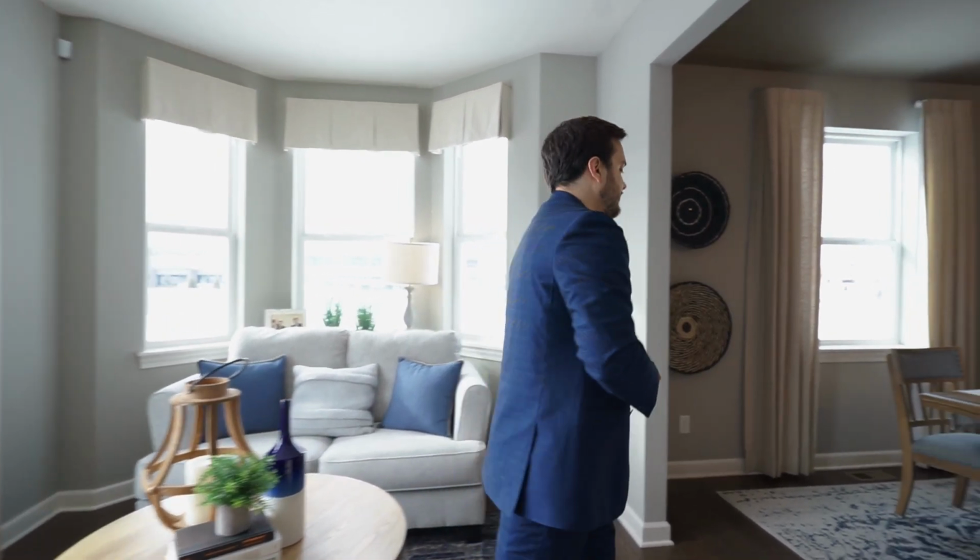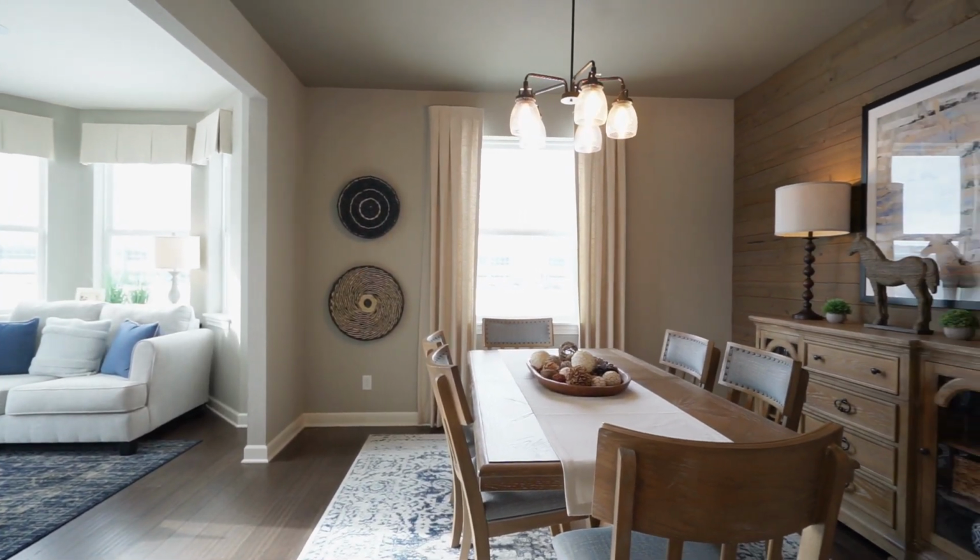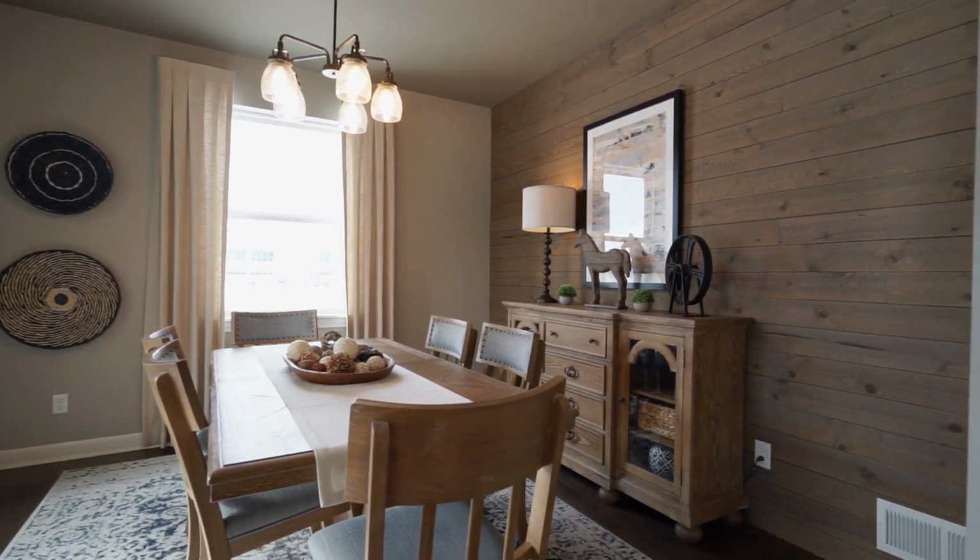Moving over, we have our dining room. So with the Sheridan, you have a formal dining room, and this is where the personalization of William Ryan Homes is so cool. You have this partition between the rooms that comes naturally open, but you can play around with barn doors, French doors with glass inserts, or you can totally wall off the spaces and make them separate. These are just some of the cool personalization options that you can do here in the Sheridan II.